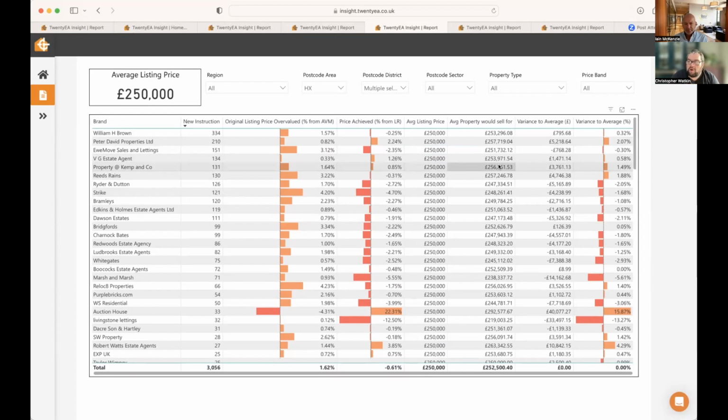Okay, it does look a bit of a geek heaven, doesn't it? Yeah, I've always struggled with this graph. I've seen this chart many times. That's what it is, that basic.